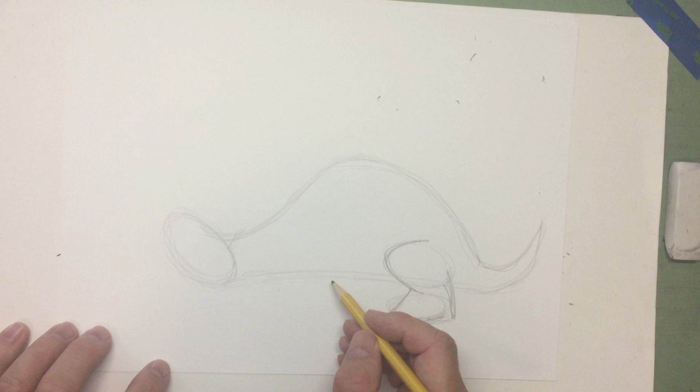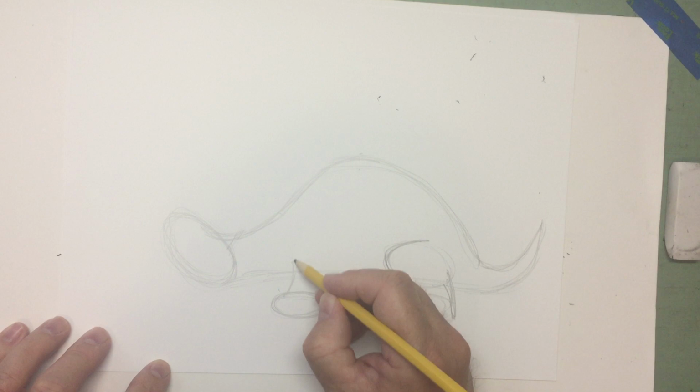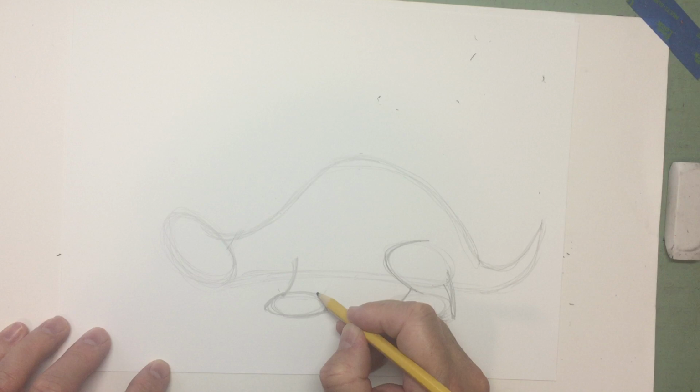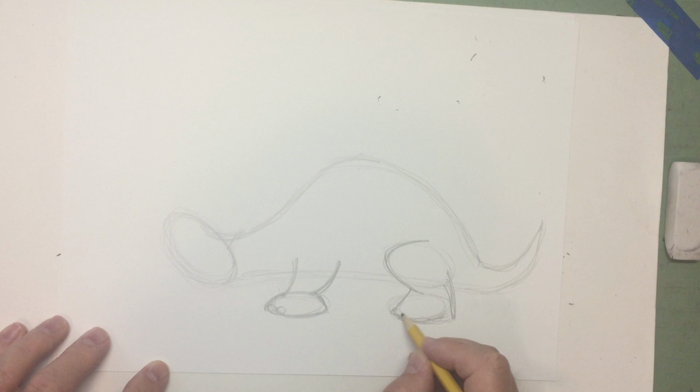Okay, now the front leg, another oval here for the foot. Come down like this with a curved line. And maybe, let's see what we do here. Like that, back up, and something like that. All right, something like that. And then we can add maybe toenails later, put some circles here.